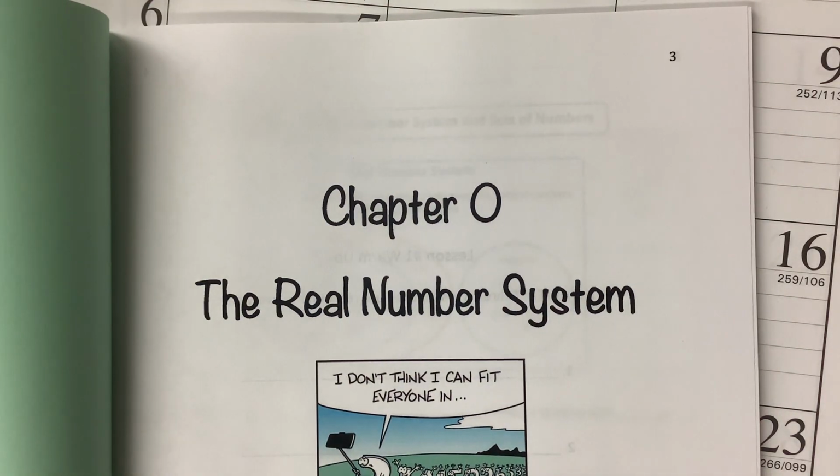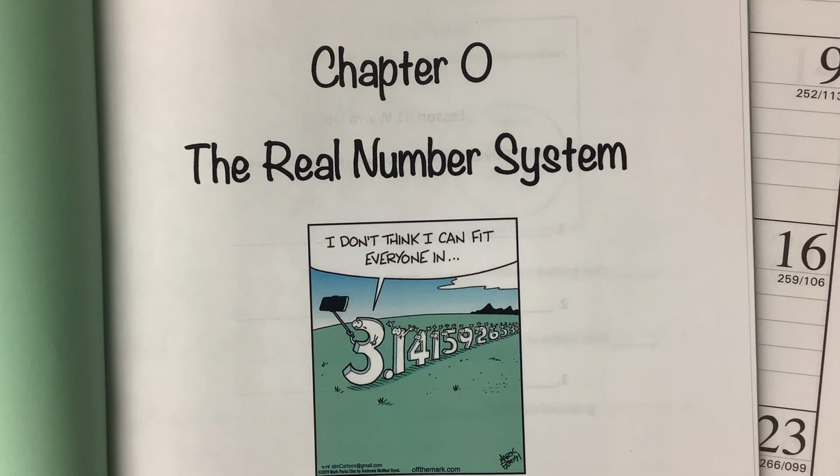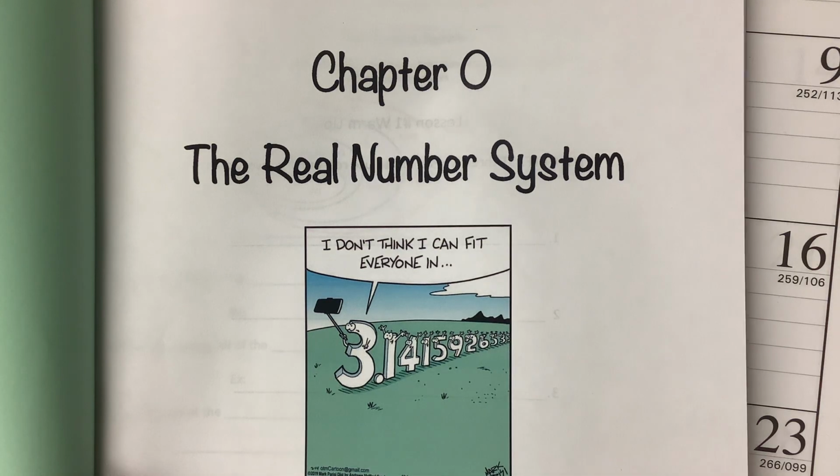Okay, the first chapter is 0, the real number system. And as you know, that is pi, 3.141592653, blah, blah, blah. I don't think everyone can fit, ha, ha, ha. No one can fit because pi goes on forever and even a selfie can't get everybody.